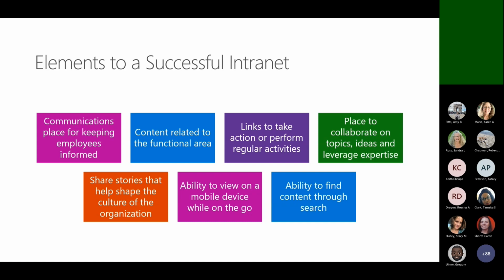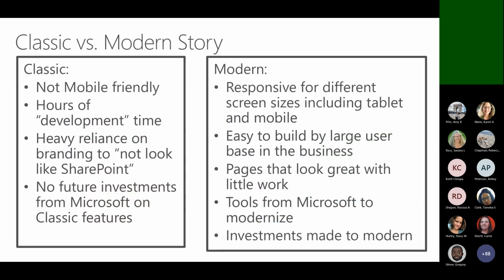But I will tell you, with Microsoft 365, we do have two types of environments. We have the classic SharePoint and we have the modern SharePoint. I've worked extensively with Rodney and Karen and Michelle in the North Carolina Department of IT, and the decision was made to no longer allow classic sites in SharePoint Online. I'll demonstrate a little bit later on what a classic site is, so you get an understanding of what that means.